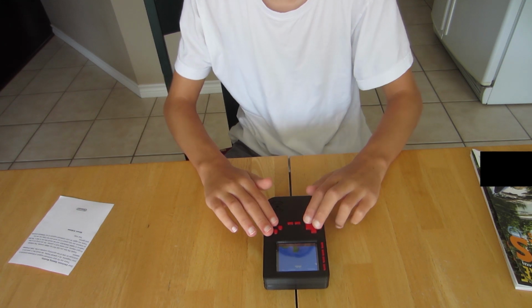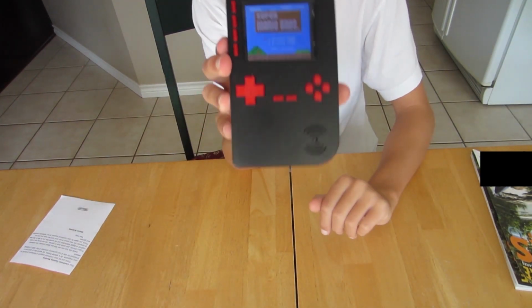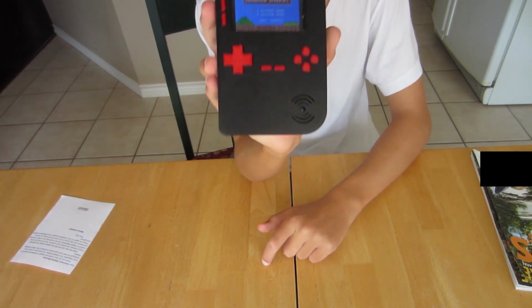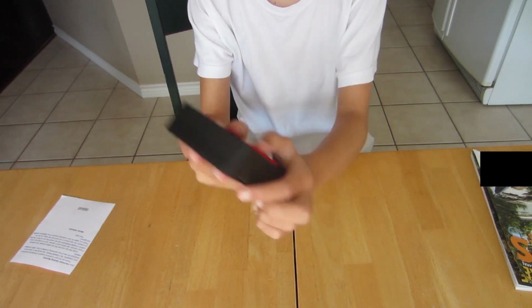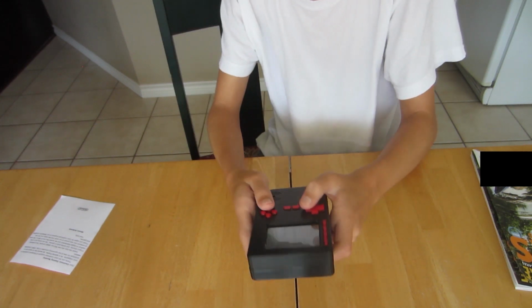So once I got the console to actually boot up, it booted up to a classic game, Super Mario Brothers for the NES. Now, this console is backlit, which is very fancy. So, I would have to say that this is a pretty neat console, and it plays fairly well.